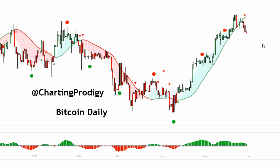Now here, again, I had no topping circle up here. Maybe it's like over here. We got a topping circle here and we went higher, and then the bar slipped to red and we got the bearish cloud and the bearish arrow. Very similar here. This was confirmed with momentum going negative. We don't have that yet.